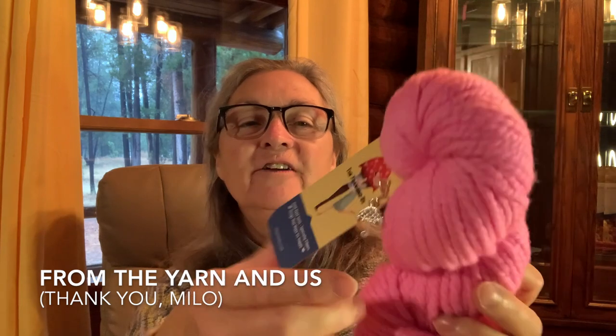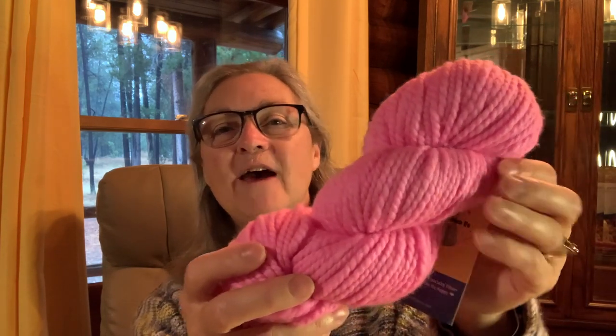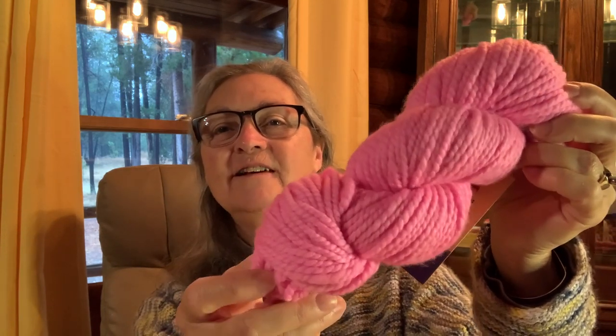And actually, her grandson, Milo, dyed this. He wrote his name on it right there. I think she said he's 5 years old. Isn't that pretty? I couldn't resist that beautiful pink. I'm not sure what I'm going to do with it. I have a few pattern choices picked out of maybes, so we'll see. Thank you, Kathy. That's really pretty. And thank you, Milo. Really, really appreciate that.